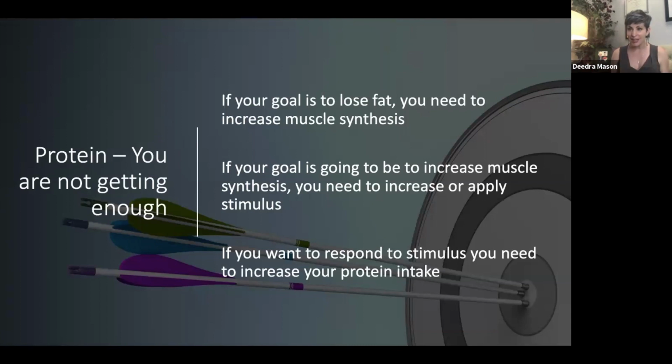And so you can see how this circle closes. Healthy aging requires muscle synthesis. Muscle synthesis requires an adequate amount of protein to meet that demand. That demand must also be met by a proper stimulus. That stimulus is physical movement, and it is also the appropriate triggers of getting a good night's sleep and managing your stress.